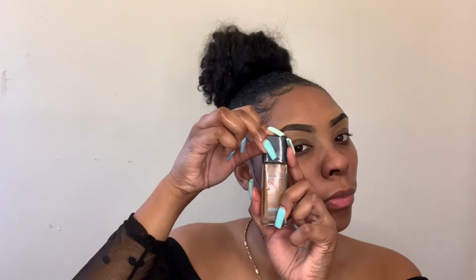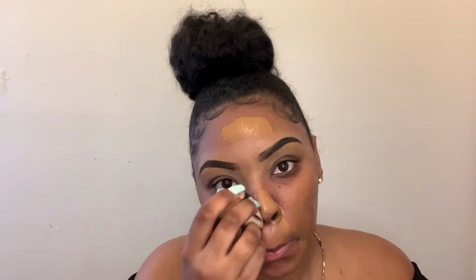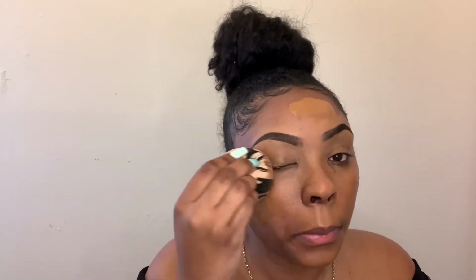So I did both, and I'm going to take my Sonia Kouchak sponge, I think that's how you pronounce it, and my Fit Me foundation that I love so much in the shade Coconut, and apply that to my whole face and blend it out. As you can see, I'm naturally red, and I'm not even sure why. I have dark under eyes, but this concealer and foundation really just gets me together. Do you hear me?